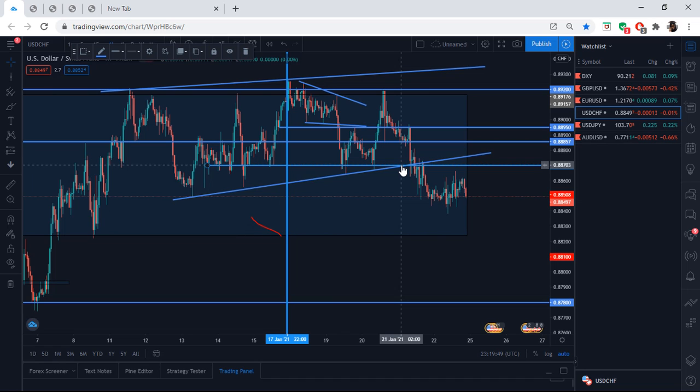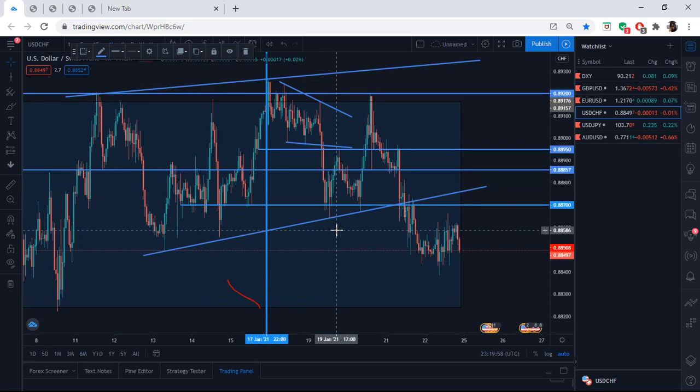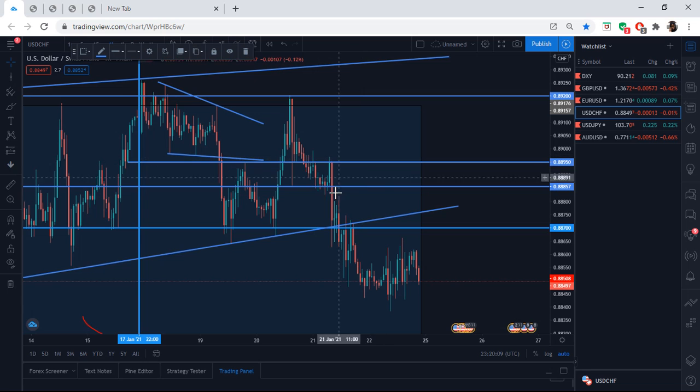I missed the opportunity to sell again after the 0.88950 level was touched. So the lesson here was to set alerts so that you don't miss opportunities. Make sure to focus on it once an important level is hit, to not go and focus on other things, but to just stay here until it does what it has to do, and for me to take advantage.